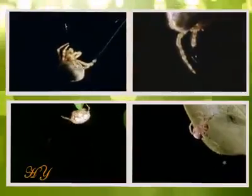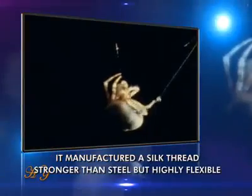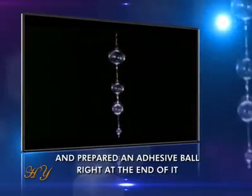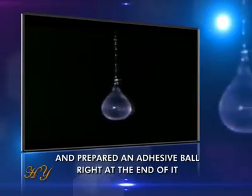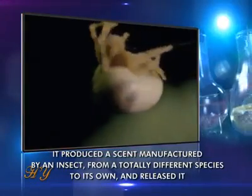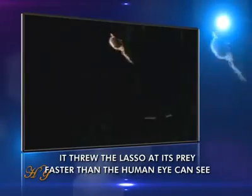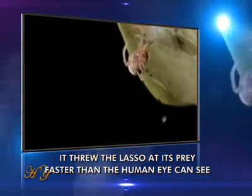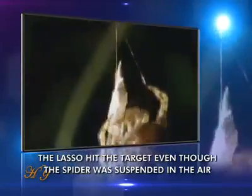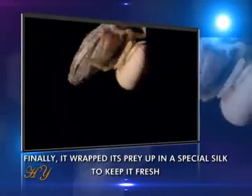Let us now review what the bolas did in order to hunt, step by step. It manufactured a silk thread stronger than steel but highly flexible, and prepared an adhesive ball right at the end of it. It produced a scent manufactured by an insect from a totally different species to its own and released it. It threw the lasso at its prey faster than the human eye can see. The lasso hit the target, even though the spider was suspended in the air. Finally, it wrapped its prey up in a special silk to keep it fresh.